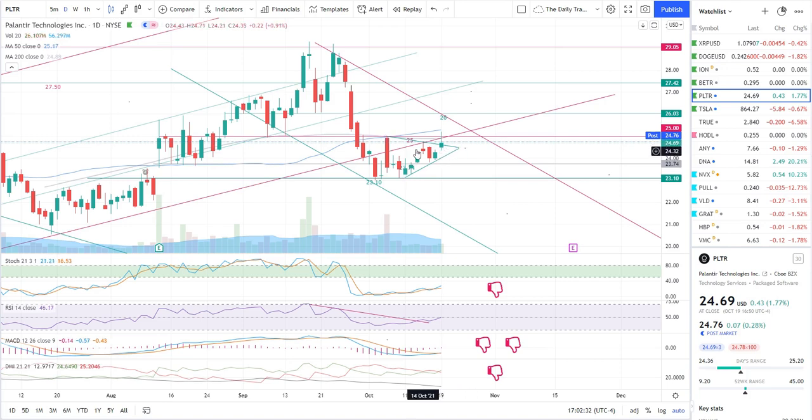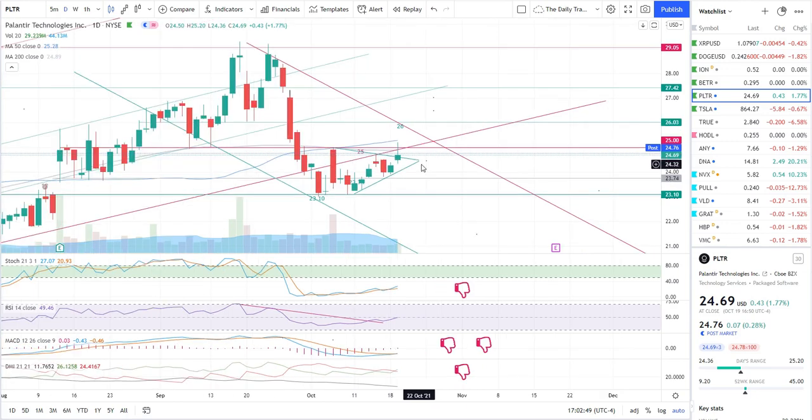As I mentioned, this pattern of symmetrical triangle does not tell us which way the stock is going to break. Is it going to break above or break below? And now it just broke above. Pretty nice show of strength for Palantir.